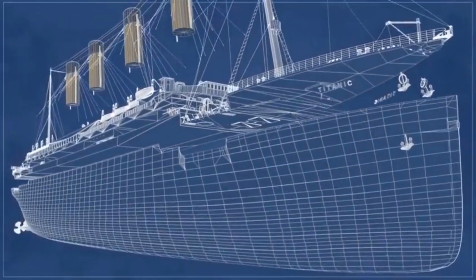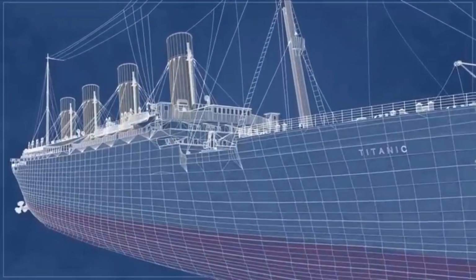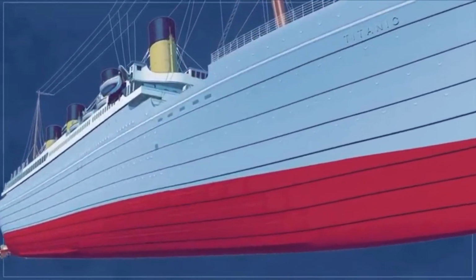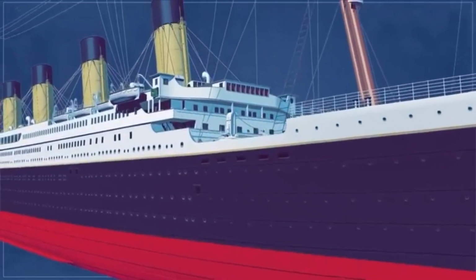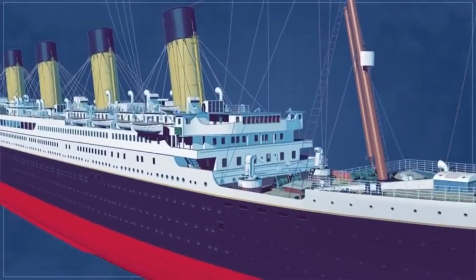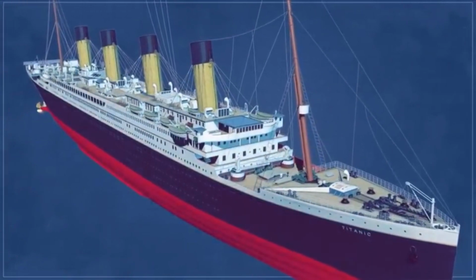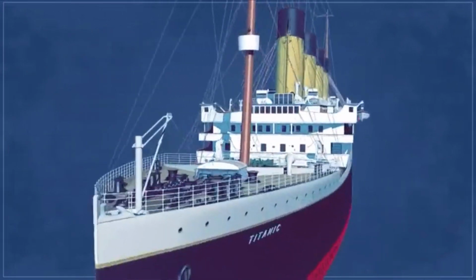Her funnels completed her height to 175 feet from the keel to the top of the funnels. Under the water, her hull was painted with dark red lead oxide paint. For the rest of the hull and the main superstructure, she was painted with white lead, white zinc and carbon black. And she was ready for launch. 100,000 people turned out to watch.